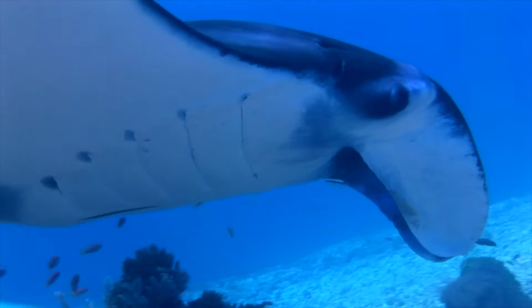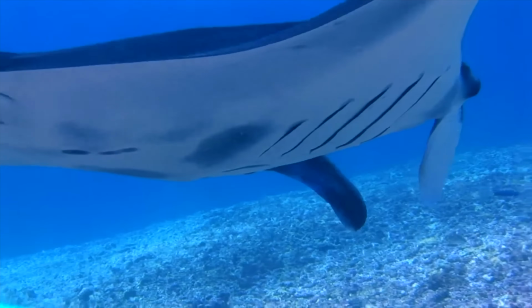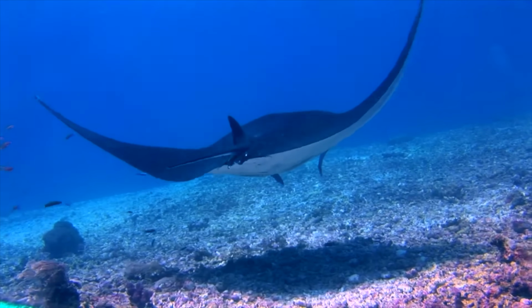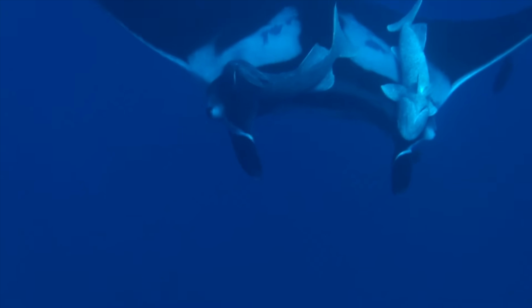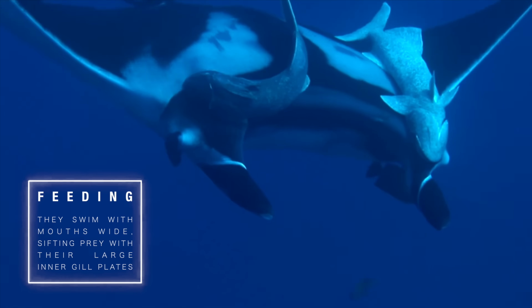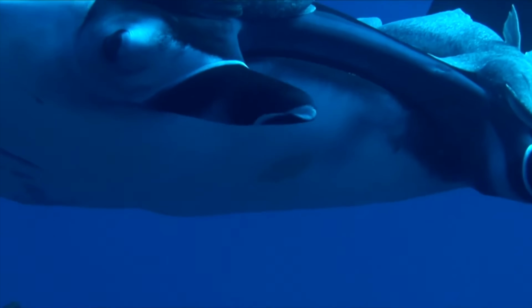Their morphology is remarkably well suited for this way of life, for their mouths are located at the front of the head rather than underneath. Two long lobes, called cephalic horns, flank the mouth on both sides, and funnel planktonic prey into it while the ray moves along slowly.